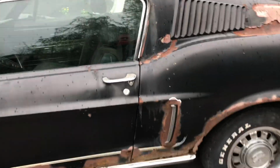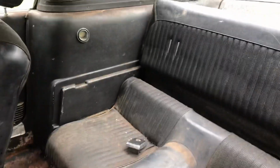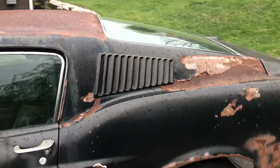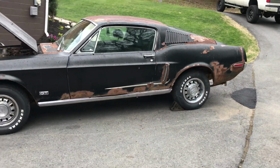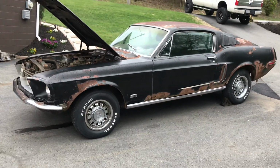A few little things. It's starting to rain here. It is a fold down rear seat car. All the interiors, basically all the hard to find pieces are intact. It hasn't been cut up for speakers, so that's good. Like I said, it's a very unique car. It was a Ford executive car, DSO 89. It was bought from the original owner. I have the original title to the car. So it's a very unique car.